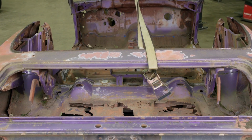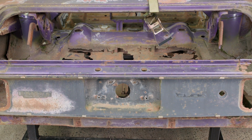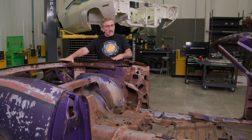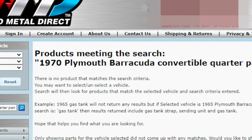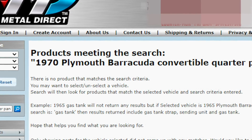The rear body panel, actually, oddly enough, is in pretty good shape, at least looking at it from this side. The trunk floor itself is garbage. This is the part that's unique convertible, this opening right here. Now here's something you need to know. If you were to go to AMD and look up a convertible 1/4 panel for your Cuda, they don't make them. They only make the full 1/4 panel that goes all the way up to the sail where it meets the roof.